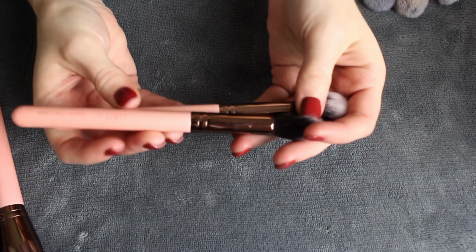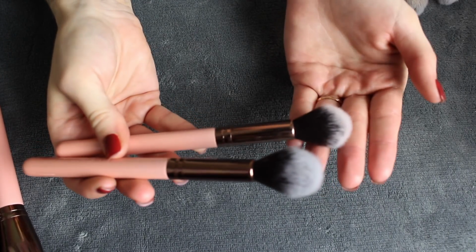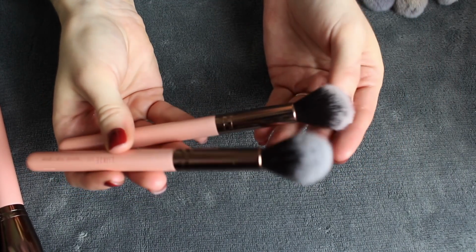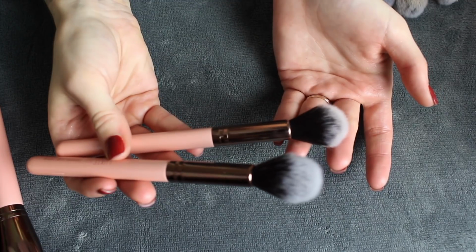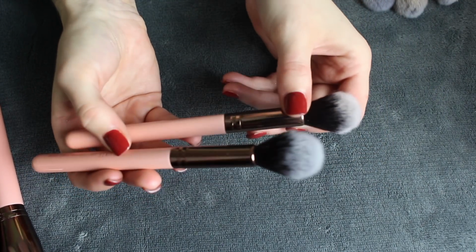These are both Luxy 522 tapered highlight brushes. I do not use these for highlight. These are way too big for me. This is my favorite brush for setting underneath my eyes. I'm going to keep both of them because the more brushes I have, the less often I have to wash them. So I'm going to keep both of these guys.